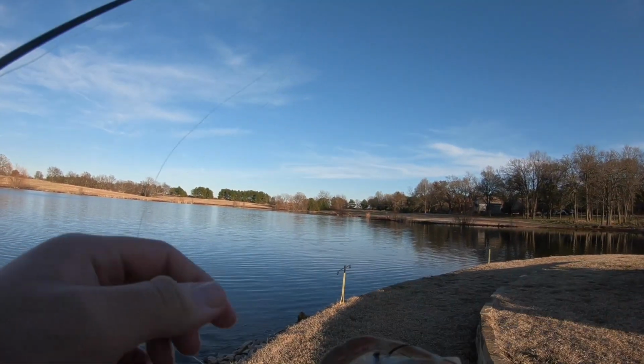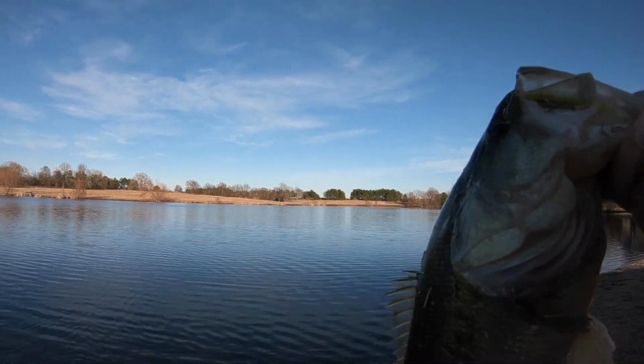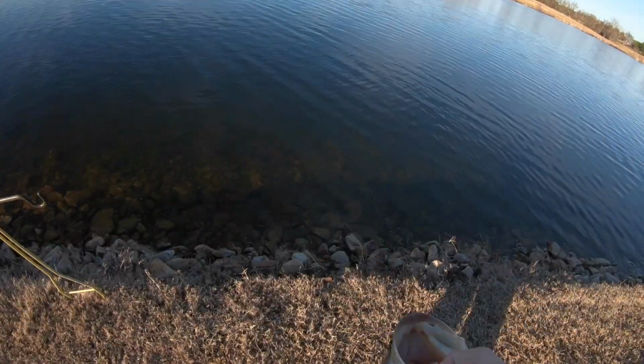Another nice fish. Look at that on the swim jig. Top of the mouth. Beautiful. That's what we want to see. Throwing this for a minute and see if we can get some more. Thank you, buddy.